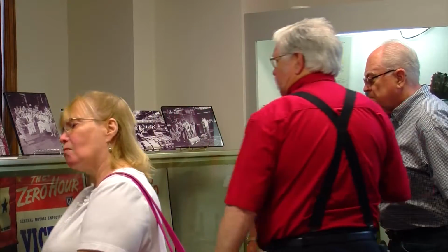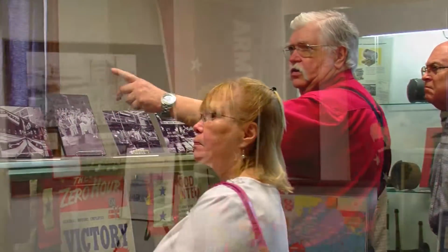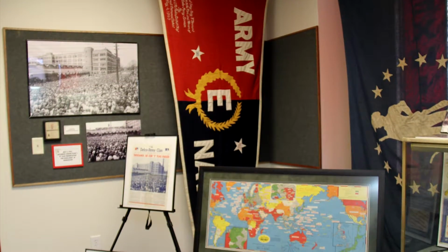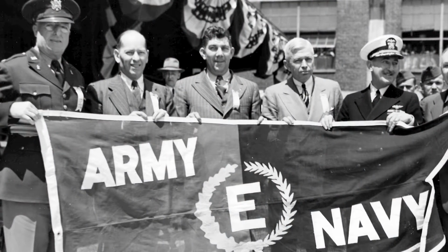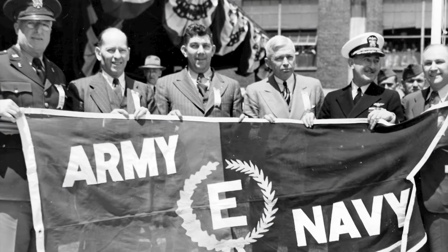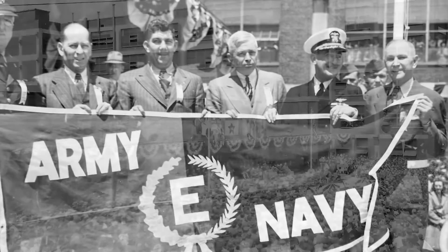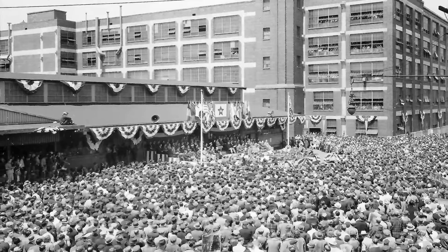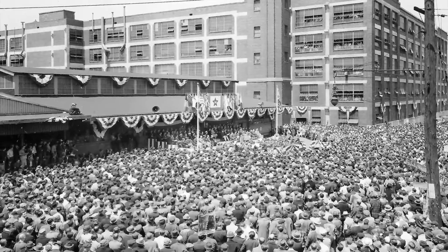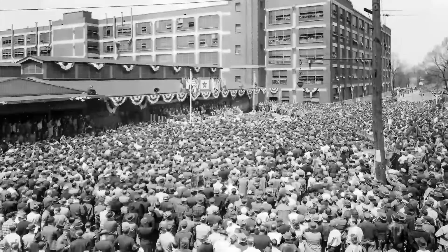I got all excited when I found these photographs because I thought it had to do with this here, but it was for this bond drive. That's the most important thing we have in our collection up here. That's the original Army Navy E flag from World War II, and that's the flag that all these people are out on Columbus Avenue to see. There's over 10,000 people showed up that day for the flag presentation.